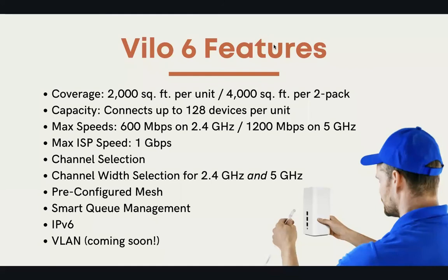You're still going to get channel selection. A big difference now is that with the Wi-Fi 5 you always got channel width selection for the 2.4, but now with our Wi-Fi 6, you're able to get channel width selection for the 5 gigahertz as well. You're still going to get your pre-configured mesh. Some new things that are coming: you're going to get smart queue management. This is powered by the Cake algorithm.